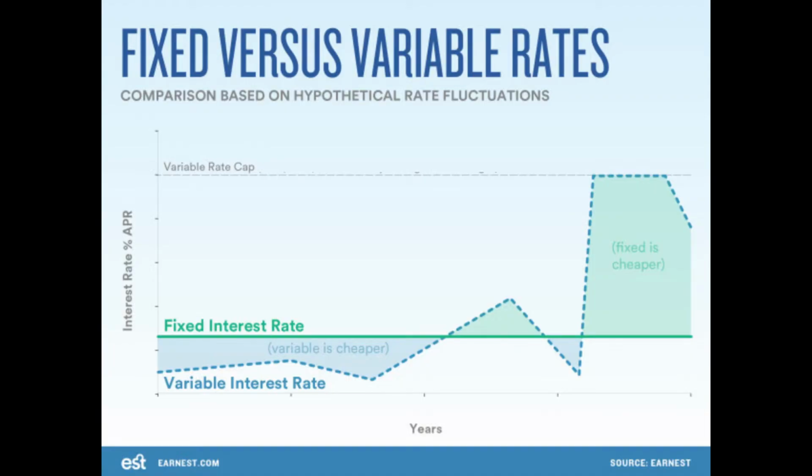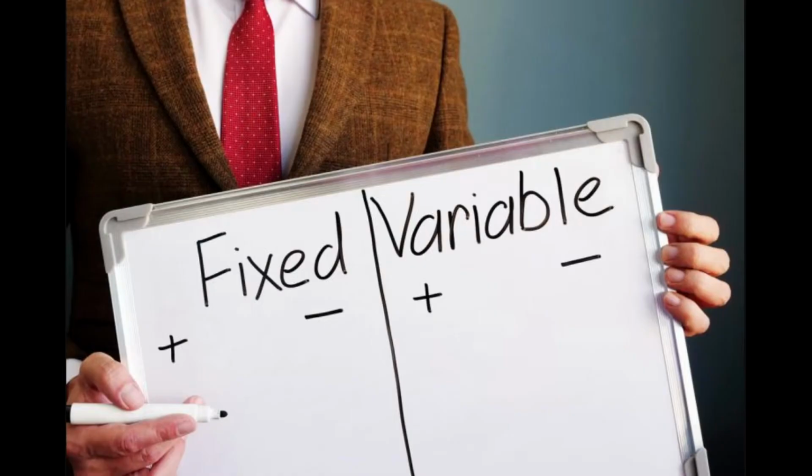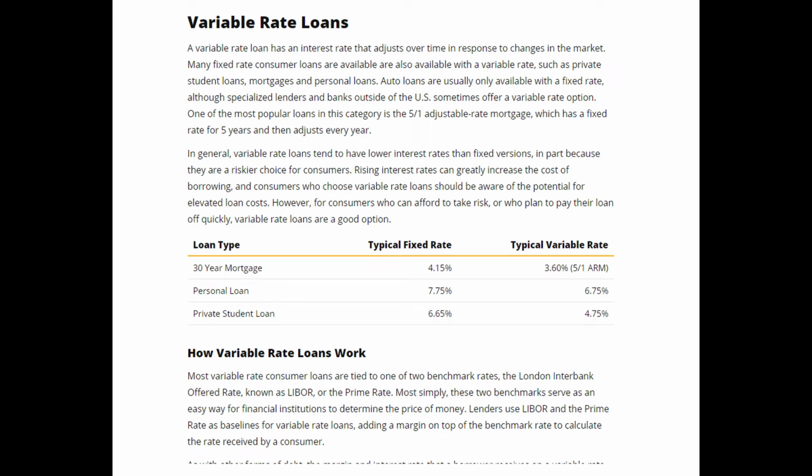I also went with a variable rate. If you're unfamiliar, there are two main types of interest rates, variable and fixed. A fixed rate loan has the same interest rate for the entirety of the borrowing period, while variable rate loans have an interest rate that can change over time. In general, variable rate loans have lower interest rates and can be used for affordable short-term financing. Borrowers who prefer predictable payments generally prefer fixed rate loans, which won't change in costs. I went with variable to keep the interest payments low.